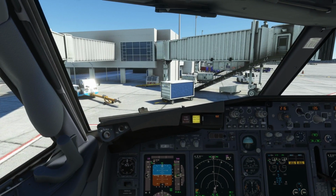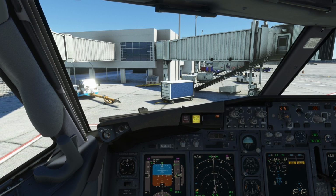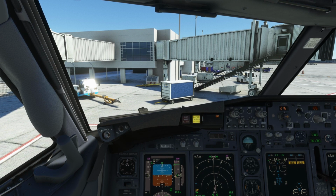Alright, passenger announcement. Let me pull up CRW. Good afternoon, ladies and gentlemen, from the flight deck. This is your captain speaking. Welcome on board the continuation of Coastal Airways Flight 6. Tonight we are heading up to Charleston, West Virginia, and then continuing on to Buffalo, New York.